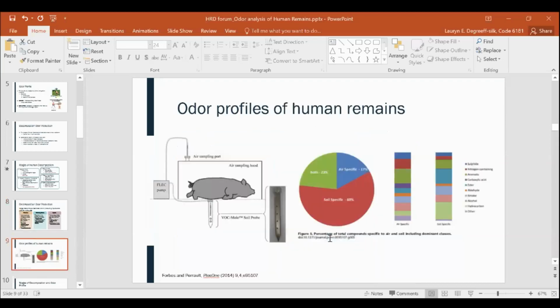So I took this out of one of Sherry Forbes' papers because I thought it was a really nice diagram of generally how one might obtain an odor profile of, in this particular case, a dead pig, but you get the idea. So you might have some kind of burial, or in this case, it is a surface. So the animal's sitting on the surface and they have a hood over it. And then you have some kind of sampling apparatus. In this case, there's a tube where the air is pulled out. It is collected in that tube and then it is brought back to the lab.